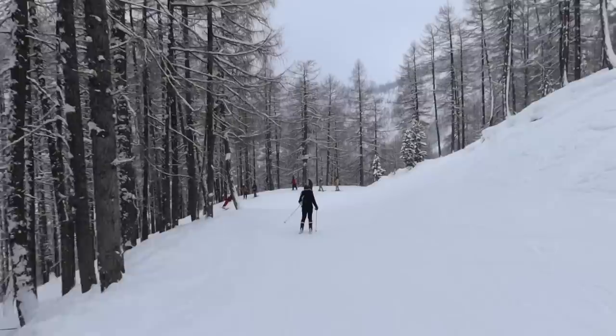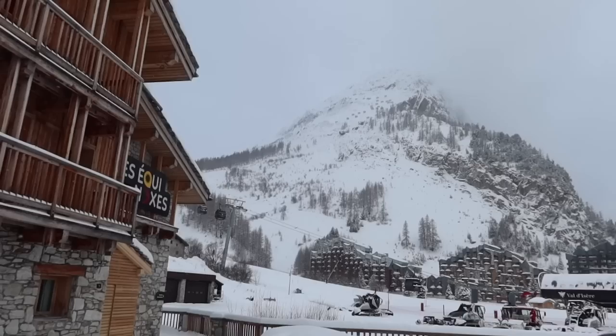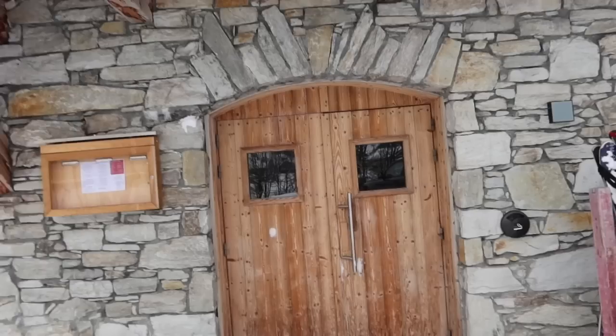Slightly out of breath, but we have just got to lunch, which I believe is going to be amazing. I need something warm, maybe a hot chocolate and some frites.